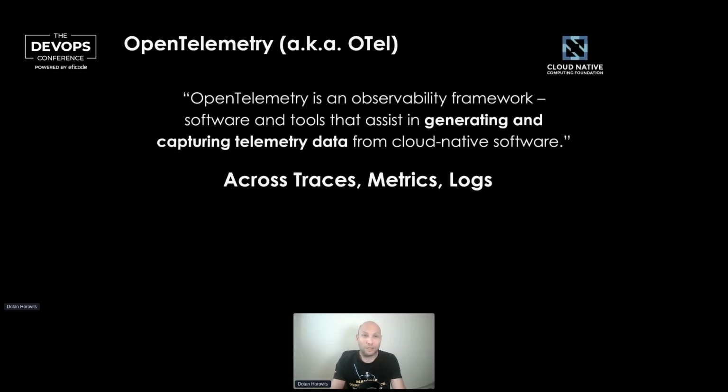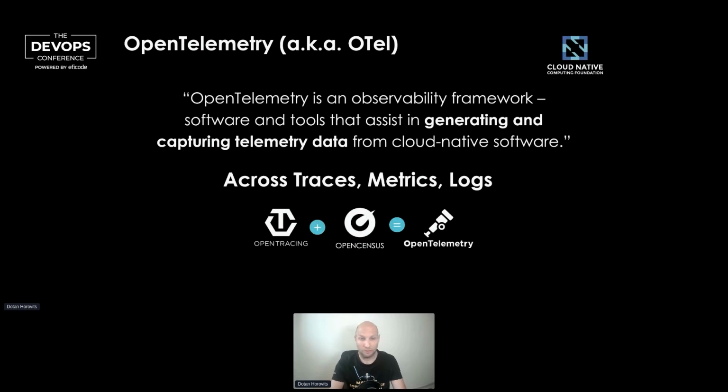OpenTelemetry, or OTel as it's nicknamed, is an observability framework for generating and capturing telemetry data from cloud-native software. And it's across all the observability pillars, namely traces, metrics, and logs. One framework to rule them all, if you like. It's an incubating project under the CNCF. In fact, it's a merge of OpenTracing and OpenCensus, if you're familiar with these preceding projects.